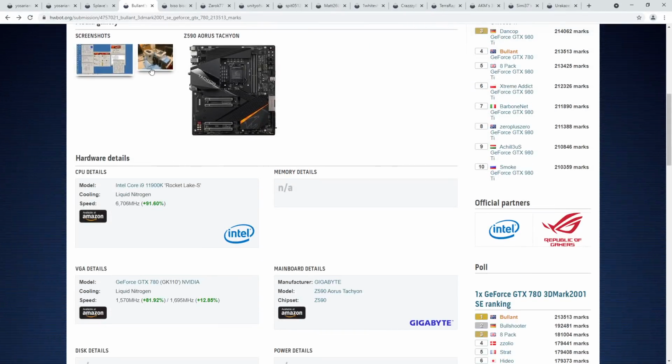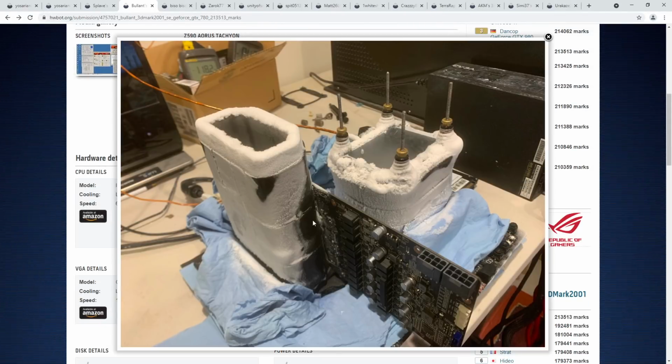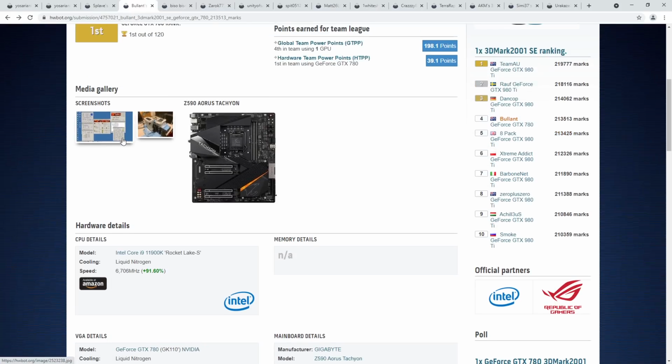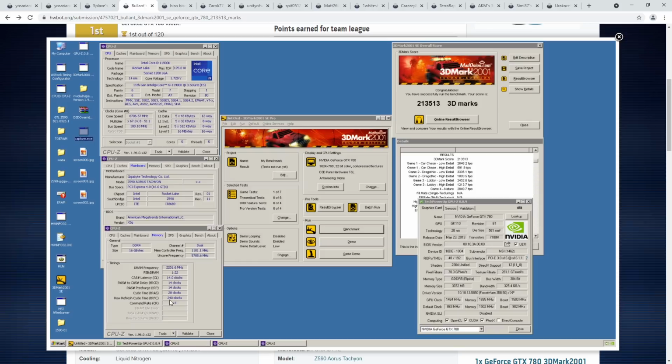GPU and CPU on LN2. The GPU seems to be a Lightning card. Yeah, that's an MSI GTX 780 Lightning. Gigabyte Z590 Aorus Tachyon for the motherboard. And his memory settings are a bit relaxed.